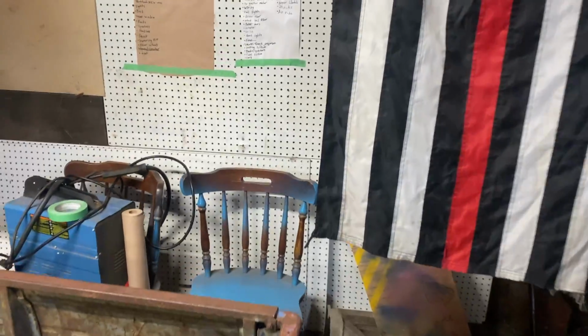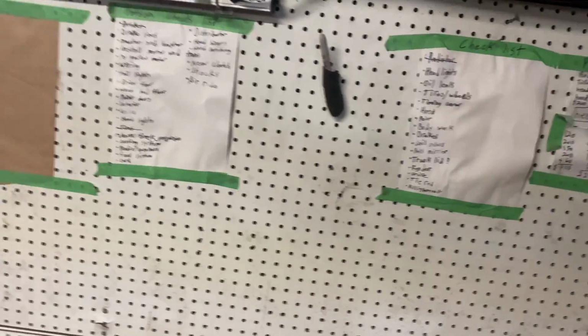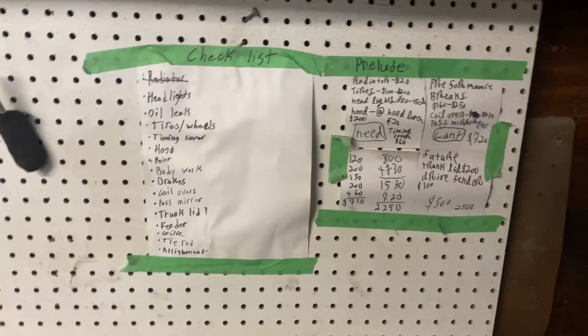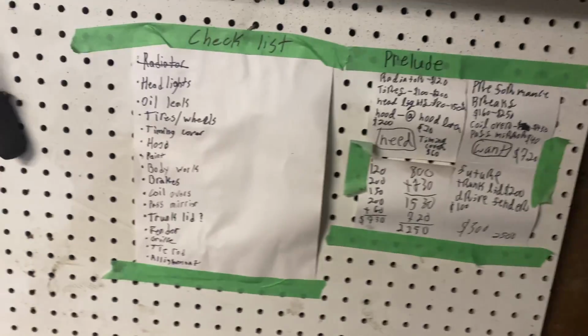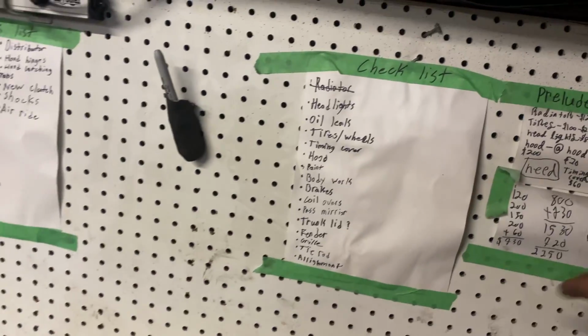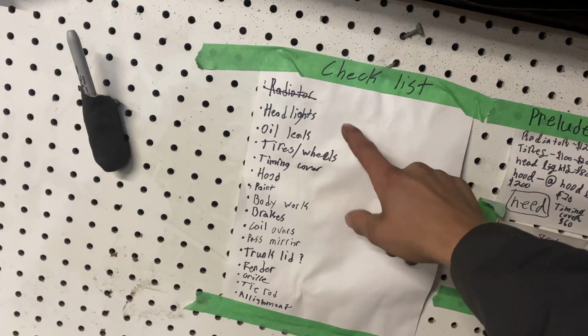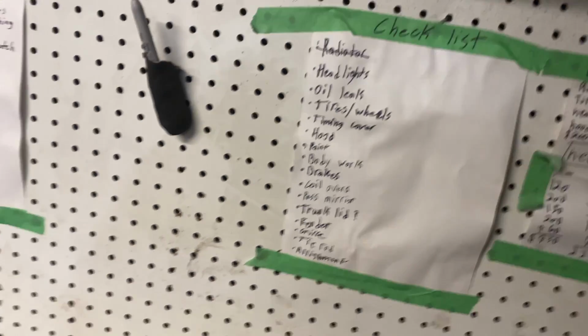Alright, you guys, well, I'm back inside and I thought I'd show you this back wall. It's more of a behind the scenes thing, but this is all the list for the Prelude, including all the pricing out, which is for my buddy. He did that on his own. And here's the checklist. Like I said, we just did a radiator. It needs headlights, the oil leak, and all of this still needs done.